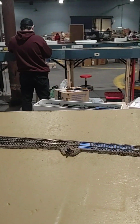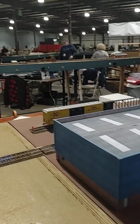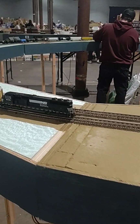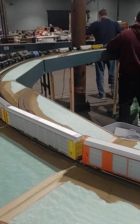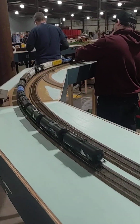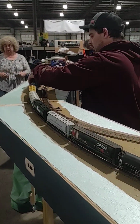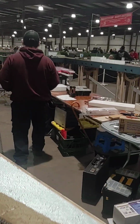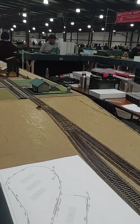Now we move on. By the way, James and Jimmy Musser built this. And this is Tim Bowser's big brown big curve, which doubles as a passing siding and storage yard. Oh, bumped my elbow there. Sorry about that. There's little Jimmy. And I think that's Tim's stuff.